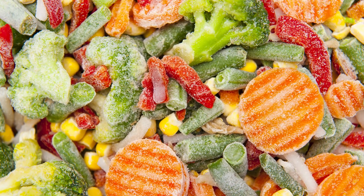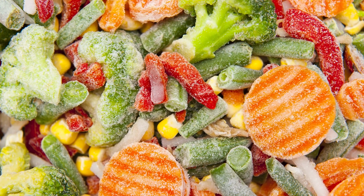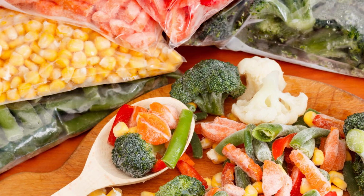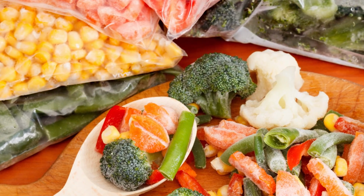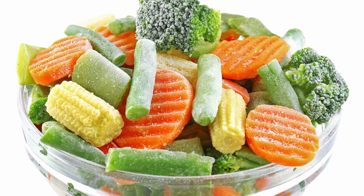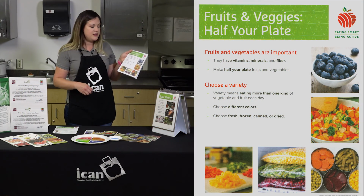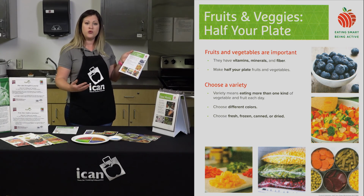Frozen can be very good as well. It's our next option, as close to fresh as possible. Our frozen fruits and vegetables can come in different forms. We can find frozen mixed vegetables. We can find frozen vegetables that might not be in season at the moment that can cost less than the fresh version. And this is something that is very beneficial, especially if you need them for a certain recipe.